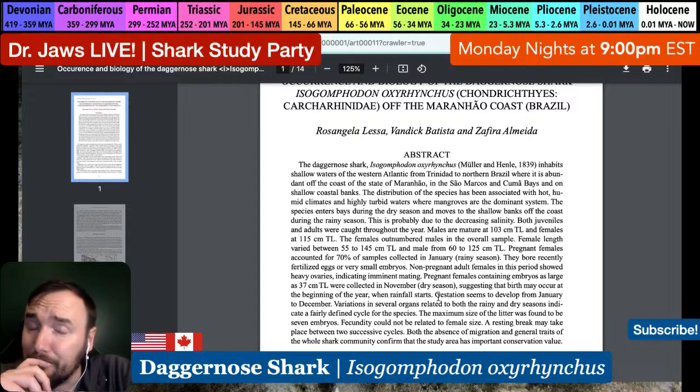Interesting. I wonder what the correlation would be if birth occurs at the beginning of the year when rainfall starts. I don't know. I'm curious what the advantage would be for that. But anyway, gestation seems to develop from January to December. Variations in several organs related to both the rainy and dry seasons indicate a fairly defined cycle for this species.